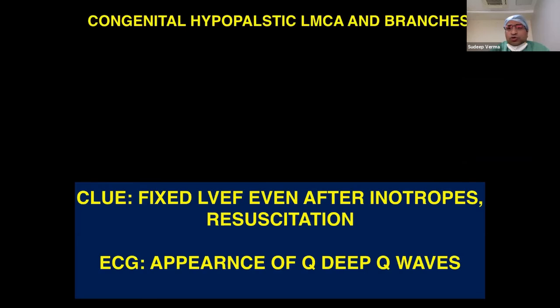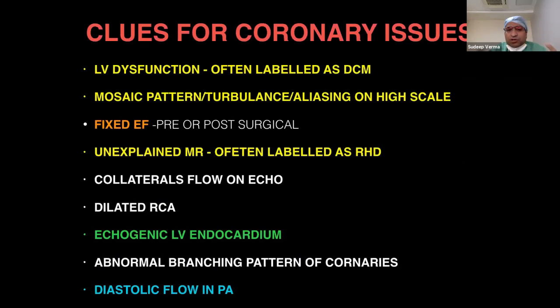So in short, the clues for coronary anomalies: LV dysfunction. The onus is on the pediatrician as well as the cardiologist to rule out the treatable cause, as all LV dysfunction is not DCM. Mosaic turbulence arising on high scale, fixed EF pre or post surgery, unexplained MR, collateral flow on echo, dilated RCA, echogenic LV endocardium, abnormal branching pattern, which we found in these cases, and diastolic flow in the PA. These are various clues which add to the list of suspected coronary abnormalities. With echo alone we were able to diagnose all these, and we confirmed our diagnosis over time with the angiogram.